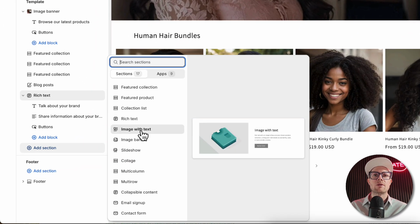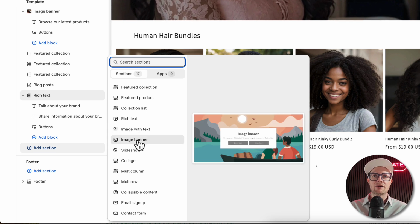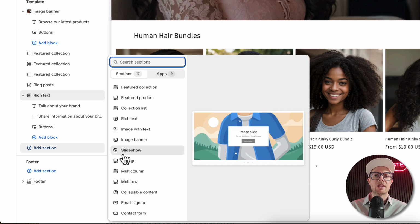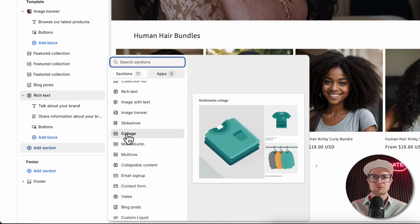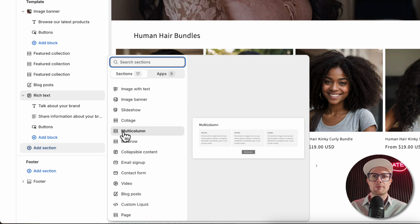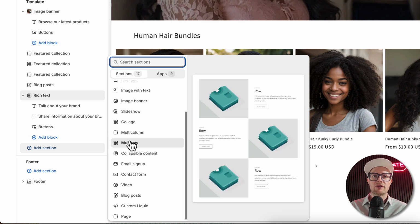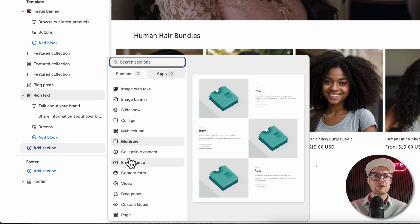So you have the image with banner. This could be like a best-selling hair bundle, probably like the body wave. You can do another image banner here similar to this one up top. You can create a slideshow. The collages look pretty good on mobile, but figuring out the image sizes sometimes can be a pain. Multi-column, this is good if you want to stack in some information. The multi-row is similar to what we're going to do on the product pages.